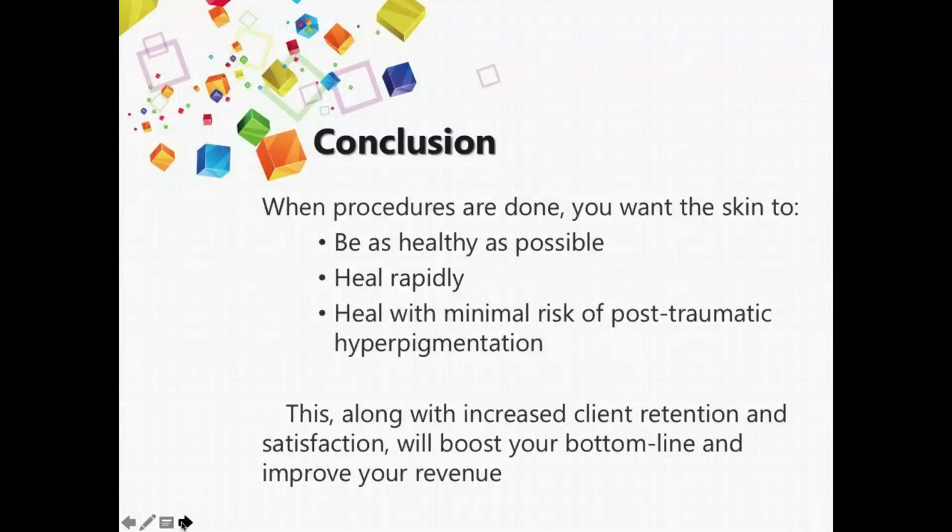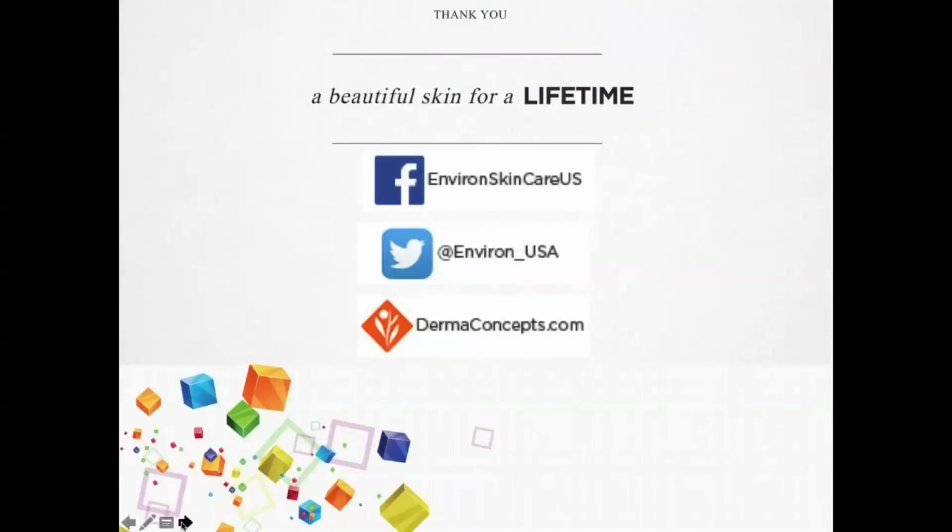This, along with increased client retention and satisfaction, will boost your bottom line and improve your revenue. I hope that you have found this beneficial and have heard at least one tip or trick that may help in the long-term inclusion of skincare into your practice that will ultimately boost your ROI. Thank you so much for joining today.